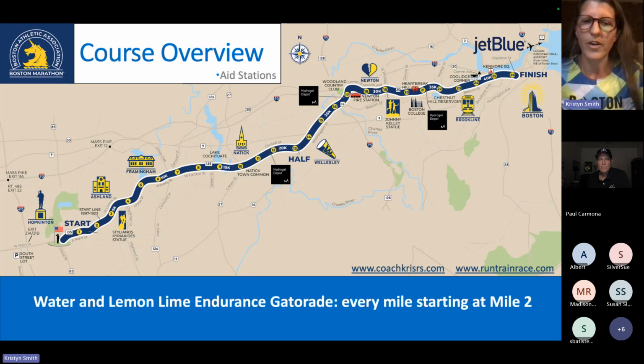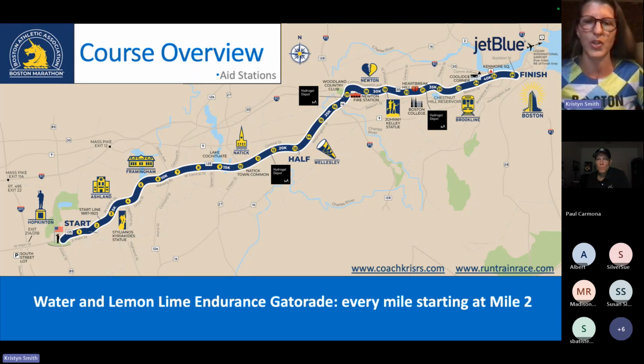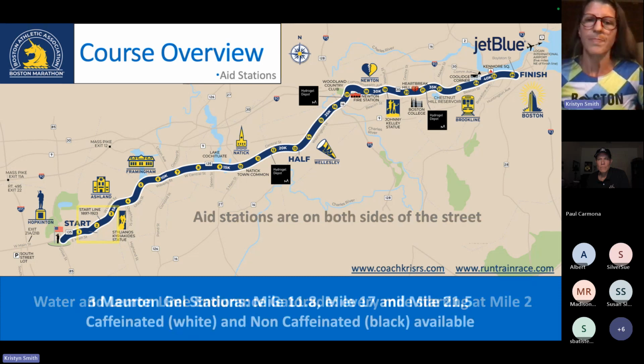There are water and lemon lime endurance Gatorade. It's located at every mile on the course, starting at mile 2. These aid stations are located on both sides of the street. They are long, they are plentiful. Volunteers, there's hundreds of them, thousands of them. You really don't have to worry about not getting water. If you want water, you'll have more than enough opportunity.